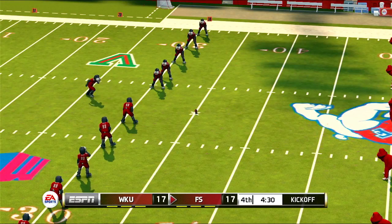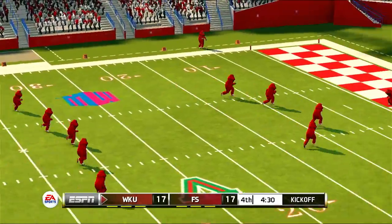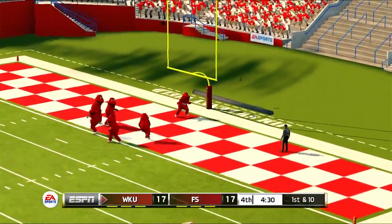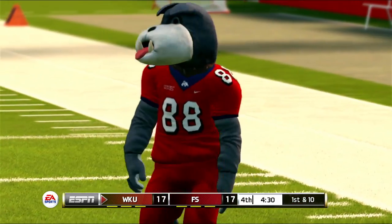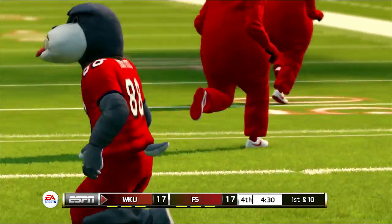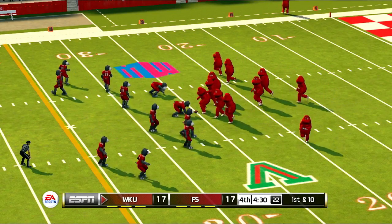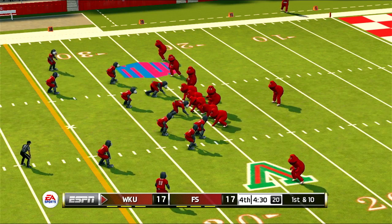They line up to kick this one away. He just drills this one. And it sails out of the end zone for a touchback. And you know, it's basically like we're starting from zero here in a one-quarter game now. Every possession is vital.